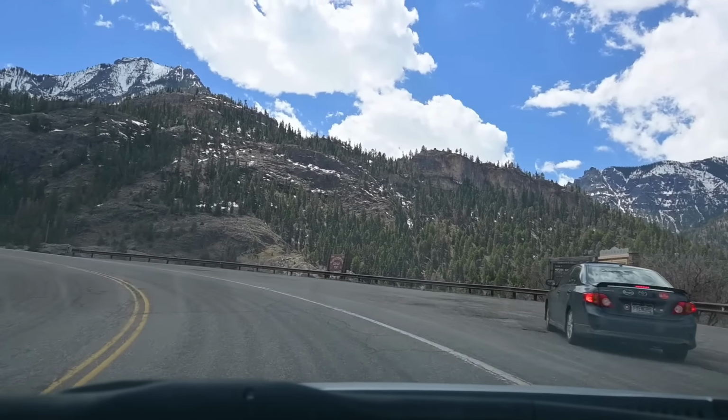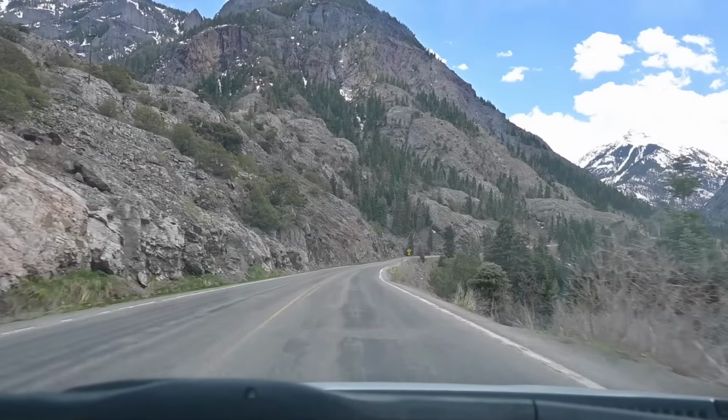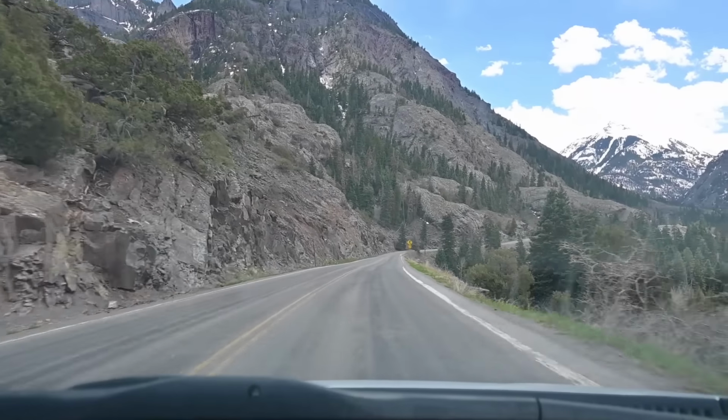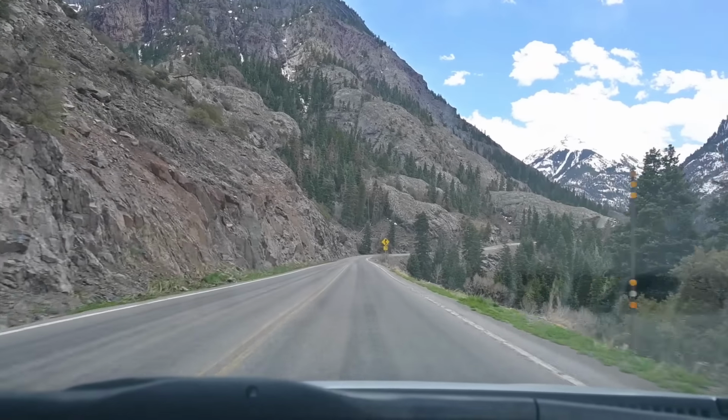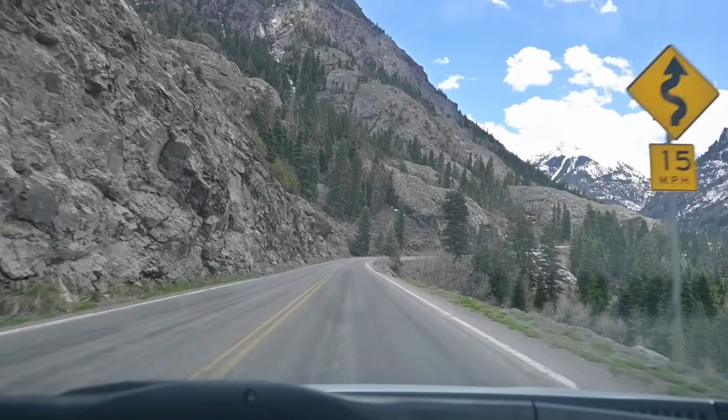Shortly after that, it didn't take much longer for the drive to get interesting. And if you focus your attention to the right side of the road, you can see just how little shoulder room there was. Now, I've been on some pretty daunting roads in the past, but none quite like this.